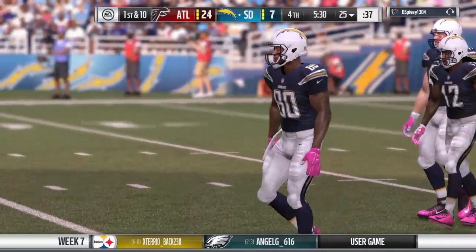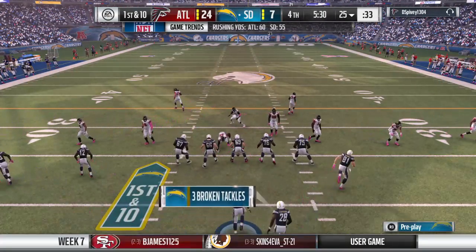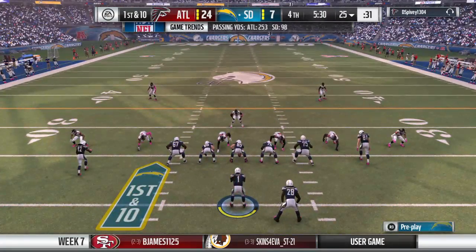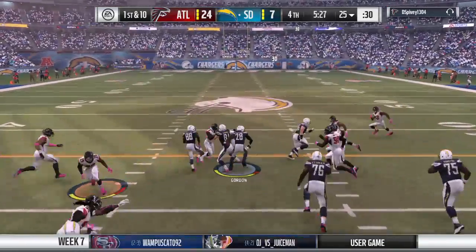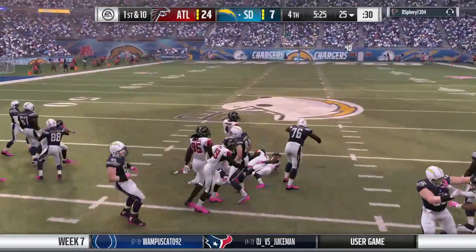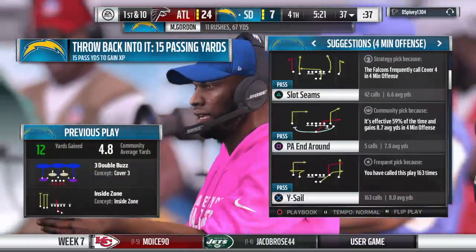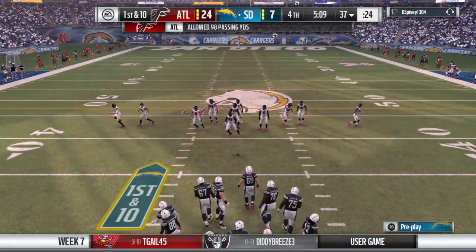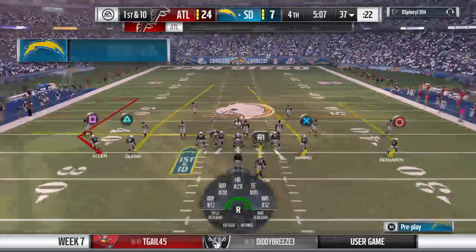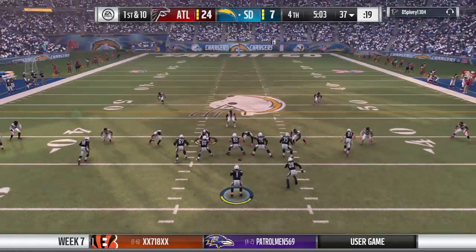And with this deficit, you can't have too many more drives like the last drive where you had to punt it away. You know what I would tell my offense right here? The punter doesn't exist, guys. He doesn't even exist. He's not a team anymore. I just cut it. All right? So you've got to go out and create some offense for us here and give us some points. No way does that guy get on the field on this drive. Poor punter. Yeah, it wasn't his fault. But, hey, listen, there's got to be casualties at times. We're trying to win a game.